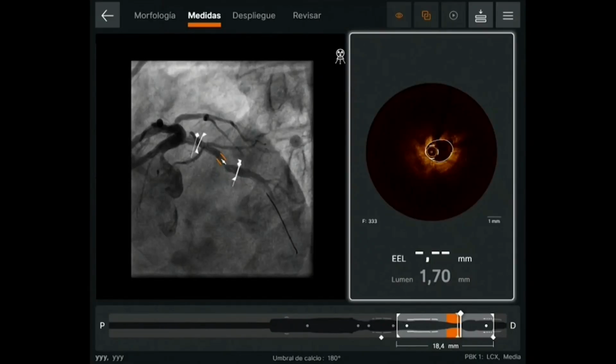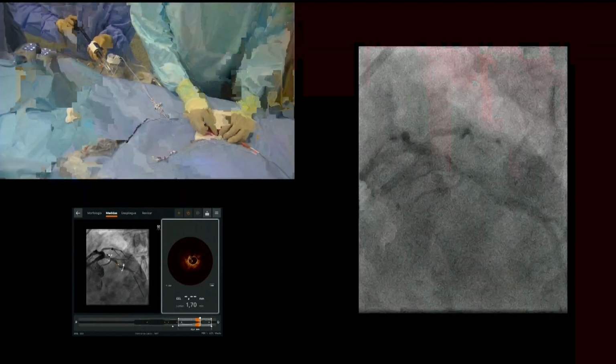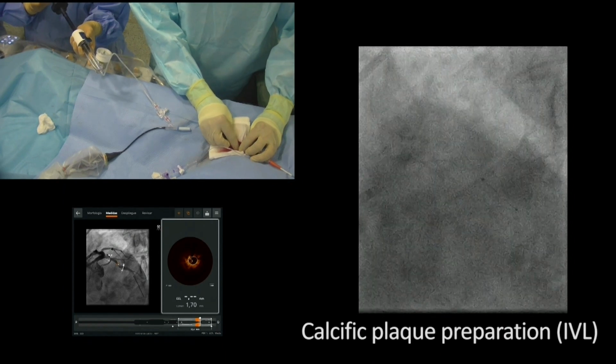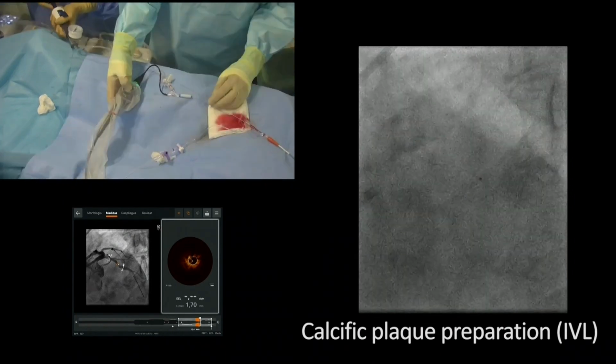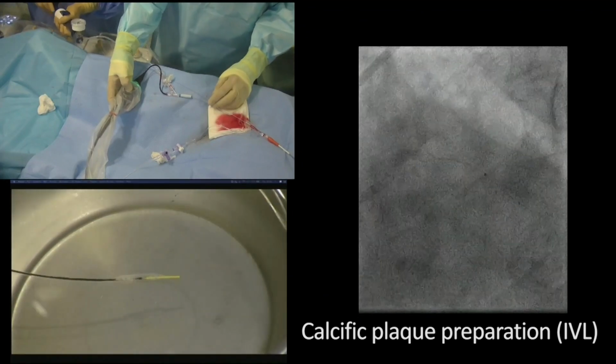So here you can see in this view the two references we have selected in white, and you can see here in yellow is the area of calcification that we're going to be treating. So it's actually pretty useful. Good. I think this is a good location. Yes. So we go to 4 atmospheres. Yeah. So let's go to 4.